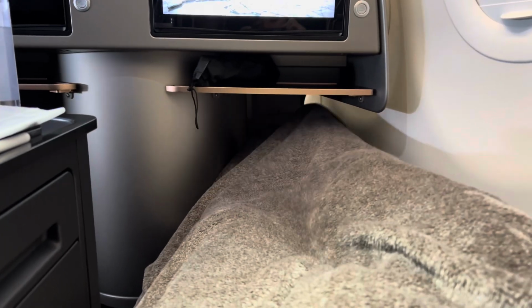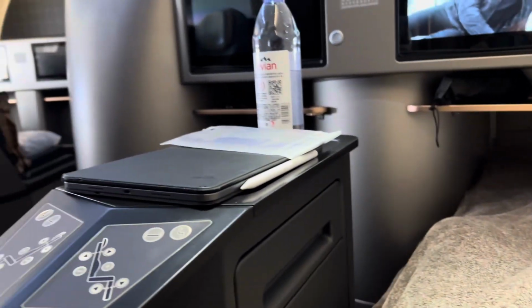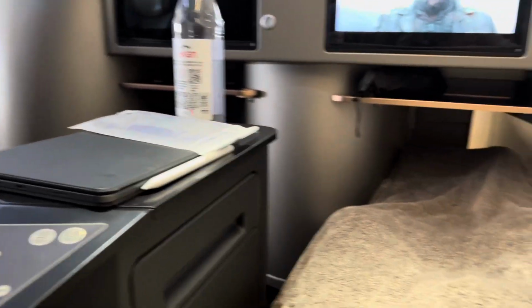Next, let's have a look at the lie flat configuration. And even though you're not in the front, you can still get some ample leg space while you're lying down. And you also get this nice little privacy divider, which provides you with more privacy, especially if there is a person sitting next to you, which luckily for me, in this case, there was no one sitting next to me.